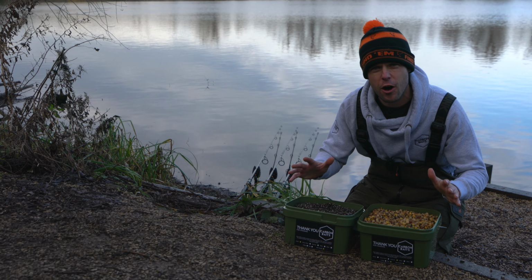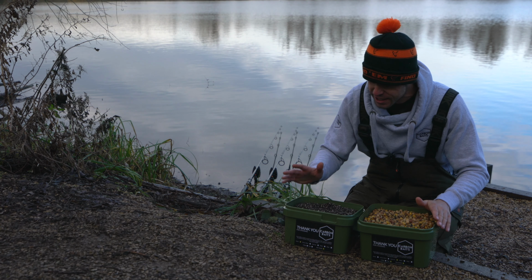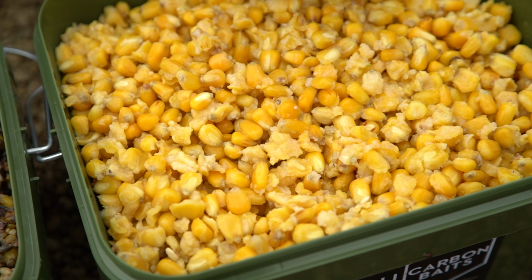So at the moment, there's 5 PVA friendly products in the range, and that consists of the hemp, the particle mix, you've got the mini seed mix, along with the hemp and maize all on its own.